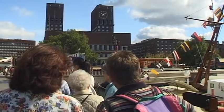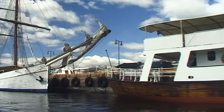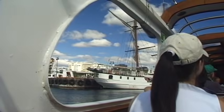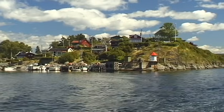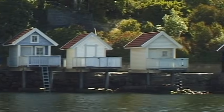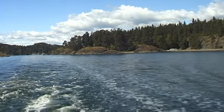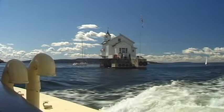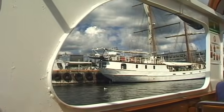The best way to get an interesting overview of the catchment area of Oslo is a boat trip through the fjord, past many boats of all sizes, and boat houses and chapels. The Oslo fjord is about 130 kilometers long. It extends from the shores of the North Sea to Oslo.